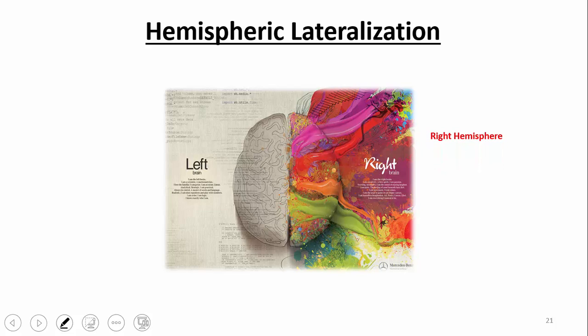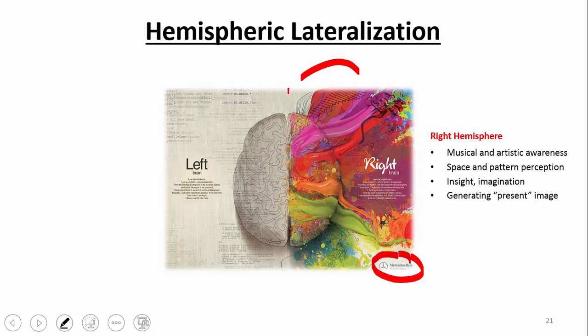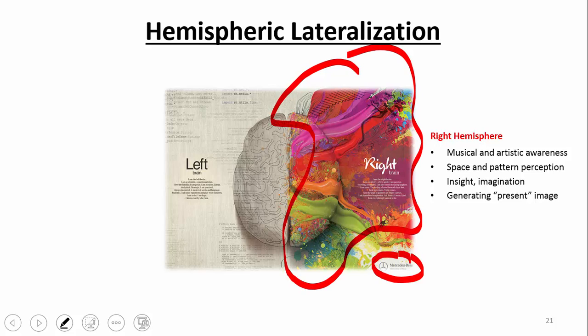So our right is the brain's right, actually, in this case. But really, we talk about the right hemisphere. We think about creative things like musical and artistic awareness that it controls, space and pattern perception, insight, imagination, generating a present image. All those types of things we think about. That's why this picture here, which looks like an ad from Mercedes-Benz that I stole, so I have no stock in that company, but a nice picture showing this artistic flowing of all these different parts coming out of the brain. So that's what we think of with the right hemisphere.